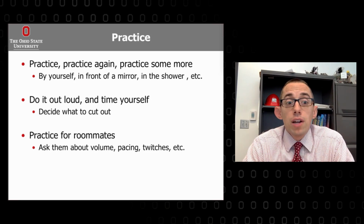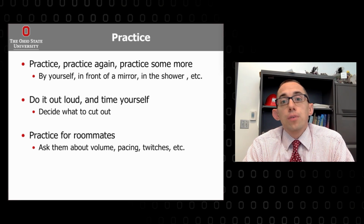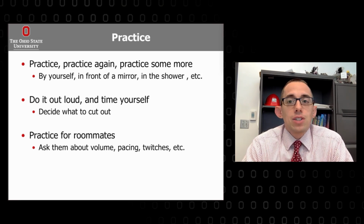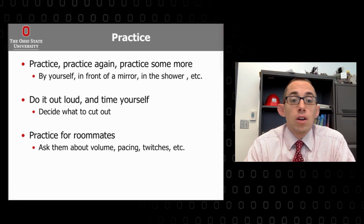You should practice for your roommates. They may know nothing at all about the topic that you are talking about, but they'll tell you if you're speaking too softly or too slowly or too quickly or too loudly, if you're pacing, if you're twitching, if you're shaking your head back and forth, any of these things you can't pick up on your own. Practice for other people. Offer to cook them dinner, buy them beer, do their laundry, whatever you need to do to encourage your roommates to help you out. Take them out to a nice restaurant, whatever it might be. Figure out what the currency is between you and your friends so they can help spot these things for you.